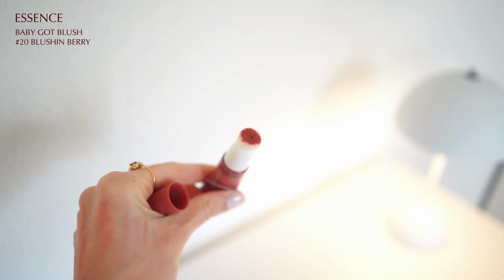This is what that one looks like. Again, a berry shade. They're all pretty similar. On their cheek, they're not really going to be so different that people will tell if you have this blush on or that blush on. They're all very similar, but I feel like they're different enough for me to recommend them to you, and I guess you can pick and choose which tone and texture you like the most.